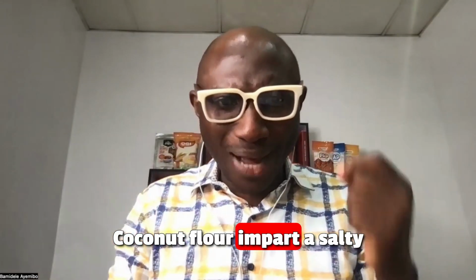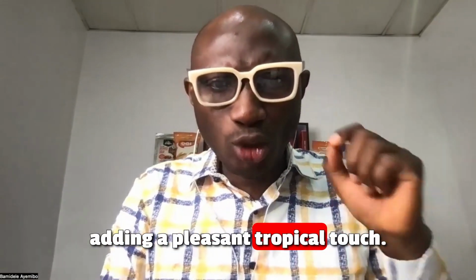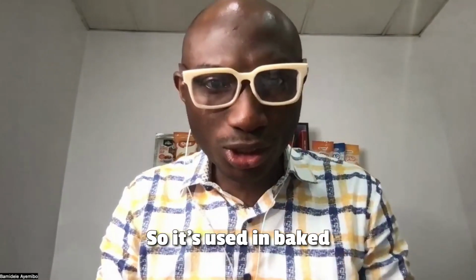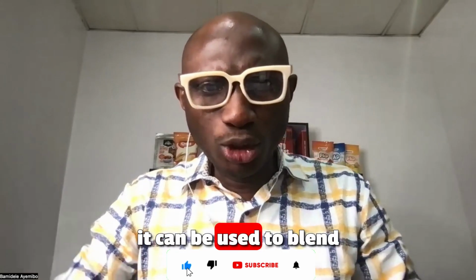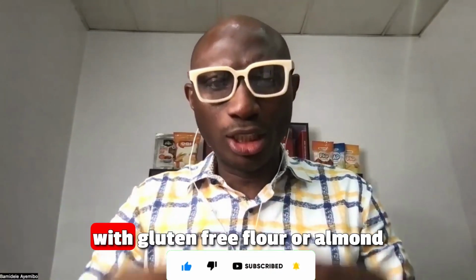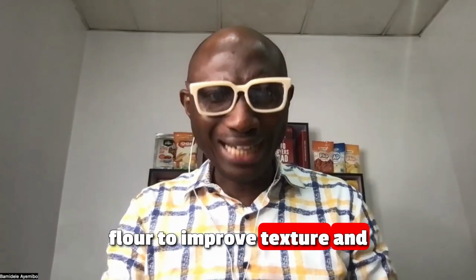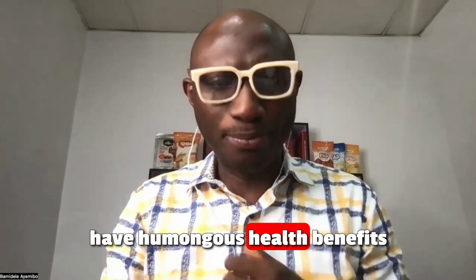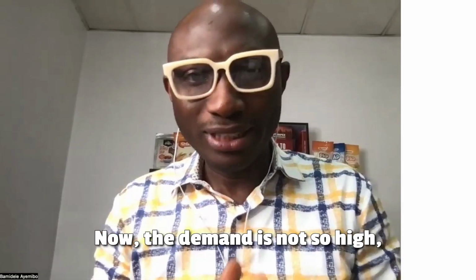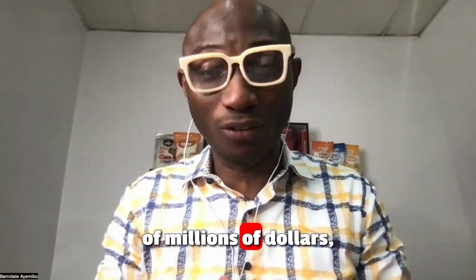Texture and flavor. Coconut flour imparts a subtle coconut flavor to baked goods, adding a pleasant tropical touch. So it's used in baked goods. It's used as a thickening agent. It can be used to blend. Coconut flour is often blended with gluten-free flour or almond flour to improve texture, and has humongous health benefits with great affordability.